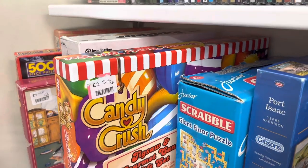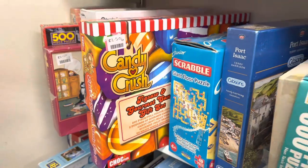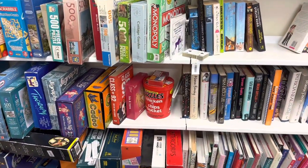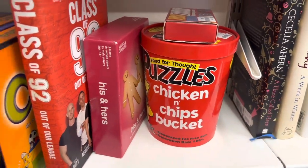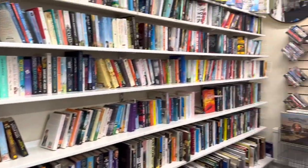Oh look, there's a Candy Crush board game, £2.50. I've never actually played that. I know that was really popular a few years ago. Puzzles, chicken and chips bucket. Got loads of books in here.